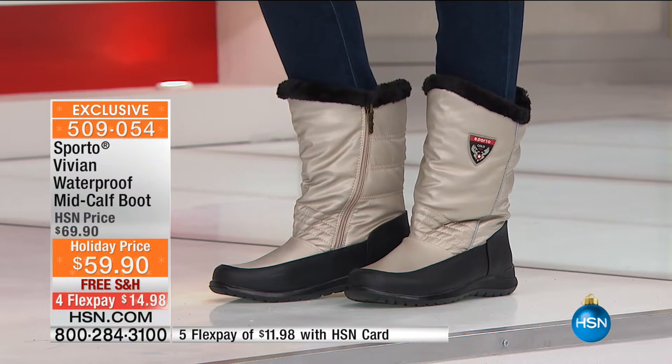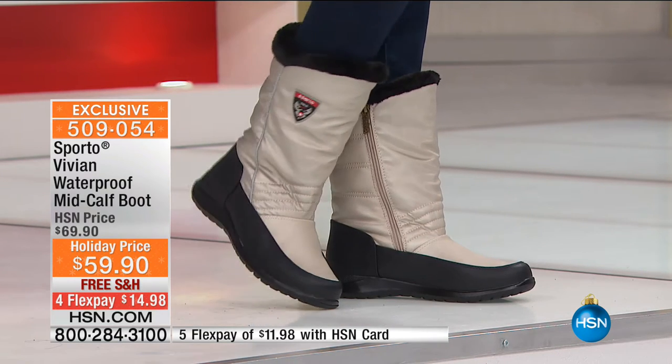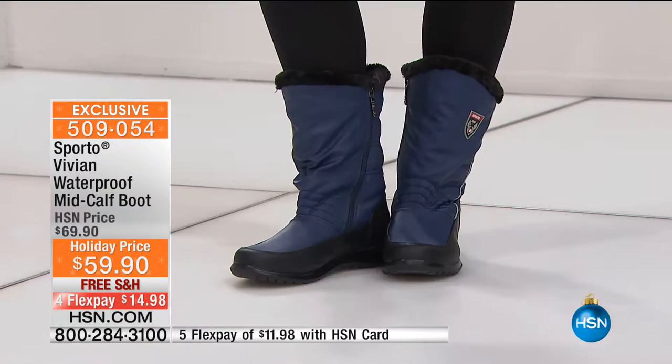Salt wipes right off. And you can wear these in the rain if you happen to be in one of the more southern states where it's cold but rainy. This is a great rain boot, too. It will hold up because of that waterproof construction and the waterproof materials.